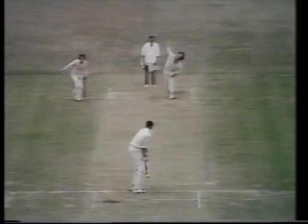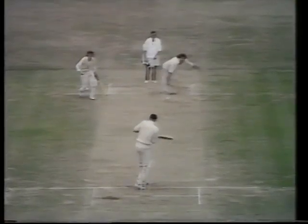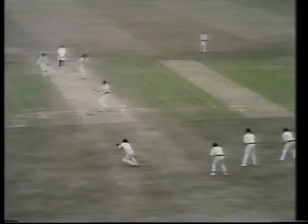And he's given him, caught behind, Rodney Marsh, a fine catch, diving away to his left there. The same shot that's brought Tony Greig quite a few runs, but that time brought about his downfall. Greig out for 17. 125 for 6 now, England.